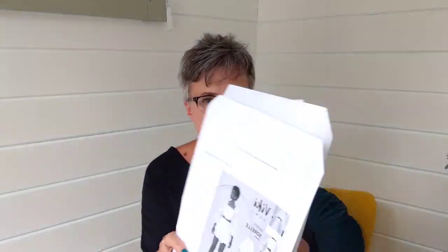So that's the shorts, and I also really liked the little top as well. Don't know why I'm showing you that, because it's the same picture, Cara. I need help. Help me!